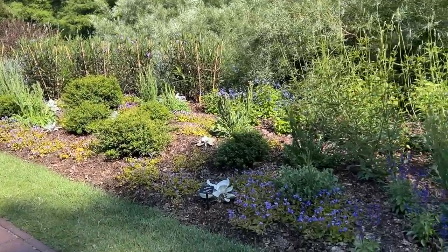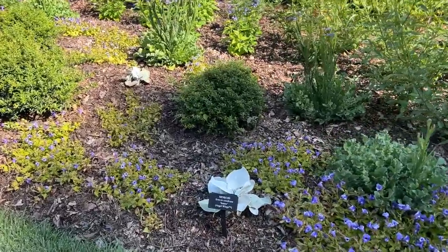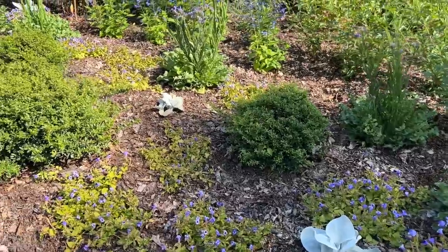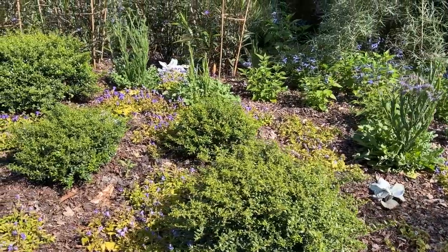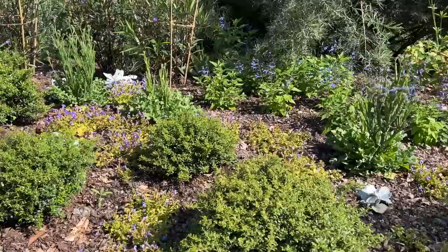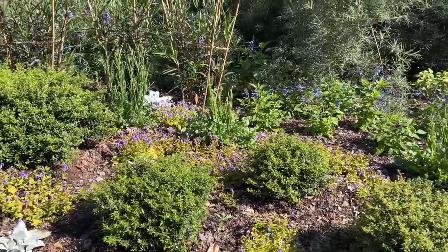Here's a Senecio Angel Wings. Bright white silver in the garden, surrounded by Torenia. This looks like compact Japanese holly to me, but I don't know. I don't see a tag quite yet. There it is. I saw a tag back there. Did you?